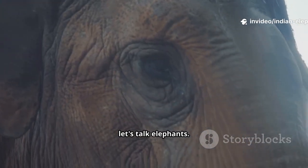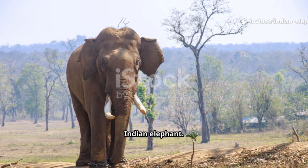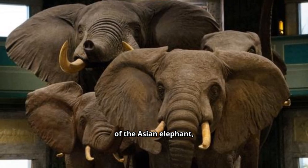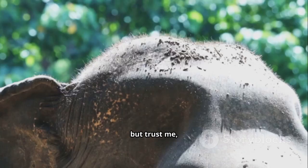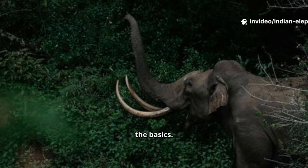All right, let's talk elephants. Not just any elephants, the two giants of South Asia, the Indian elephant, the Sri Lankan elephant. Both are subspecies of the Asian elephant, Elephas maximus, but trust me, there's more to their story than just where they live. First up, the basics.